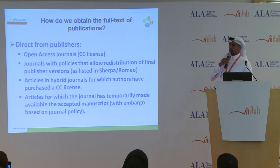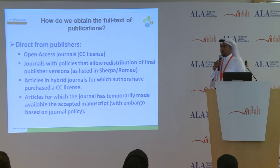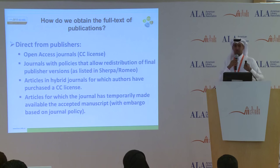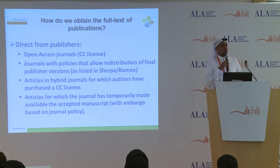So how do we obtain the full text? This is a very big issue, and I have to say the open access policy that we implemented last year helped us a lot, or gave us the authority to collect this information. It gave us the authority to contact the faculty and say, in the name of the KAUST open access policy, we need to get all the post-print versions of your articles.